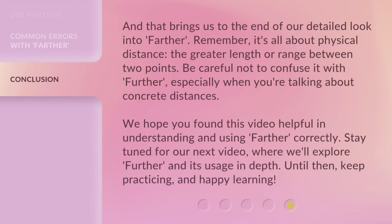And that brings us to the end of our detailed look into farther. Remember, it's all about physical distance, the greater length or range between two points. Be careful not to confuse it with further, especially when you're talking about concrete distances. We hope you found this video helpful in understanding and using farther correctly.